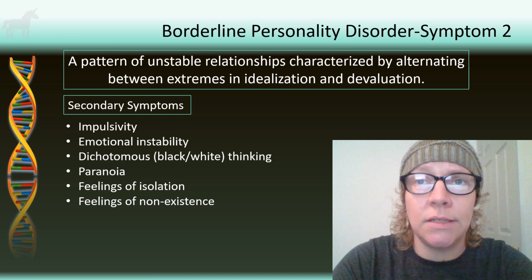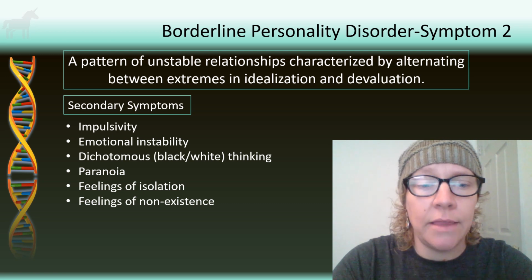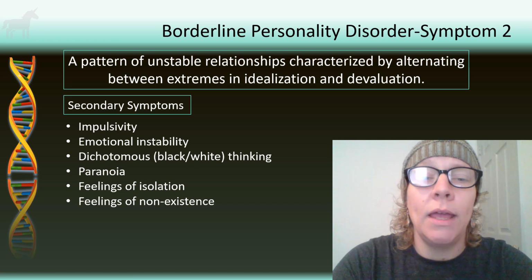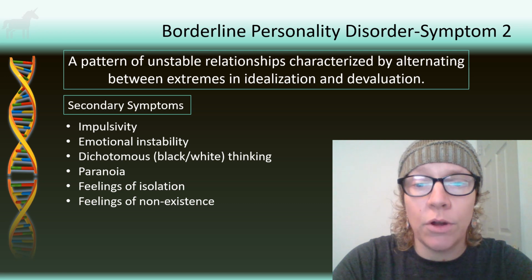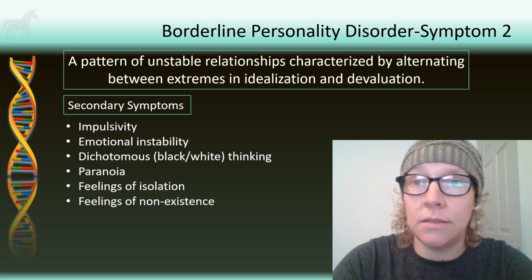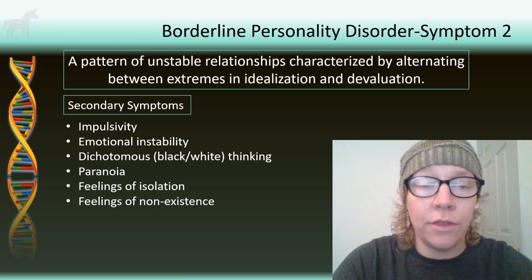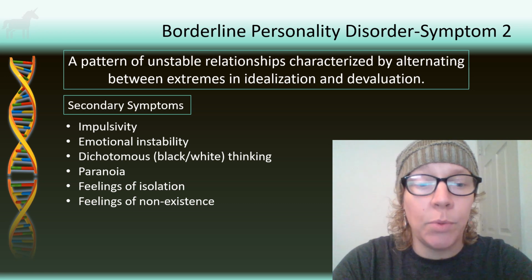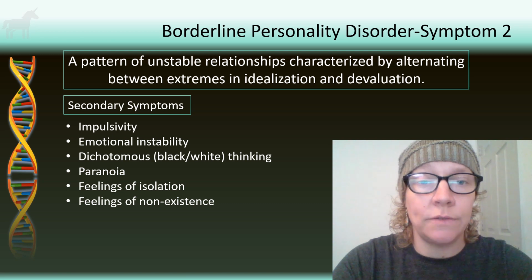And it can also cause feelings of non-existence because a lot of people with borderline personality disorder have a lack of, as we're going to explore, a stable identity, and that feeds into how much weight we put into our relationships with other people. And so if you're going from having a great relationship with someone and then something happens and everything turns dark and sour in that relationship, you can start to feel like you don't exist because there was so much of you that was wrapped up in that relationship. So these are some secondary symptoms that I included in with what can go on inside of a person as a result of this symptom of unstable relationships characterized by alternating between extremes in idealization and devaluation.